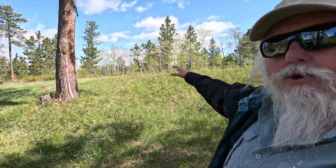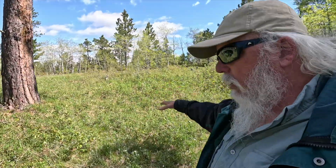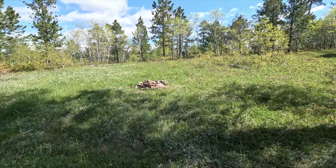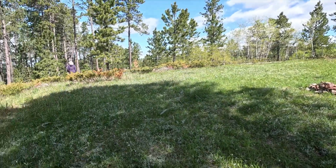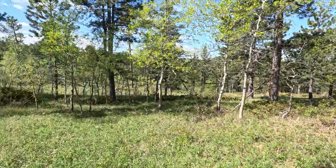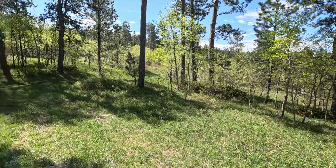I was not too sure about getting level in the dark last night, so that's why we didn't come down to this spot. Plus we hadn't been down here in a couple of years, didn't really know what it looked like, but this is a really cool little spot down here, tucked well off the road and out of the way in the Black Hills National Forest.